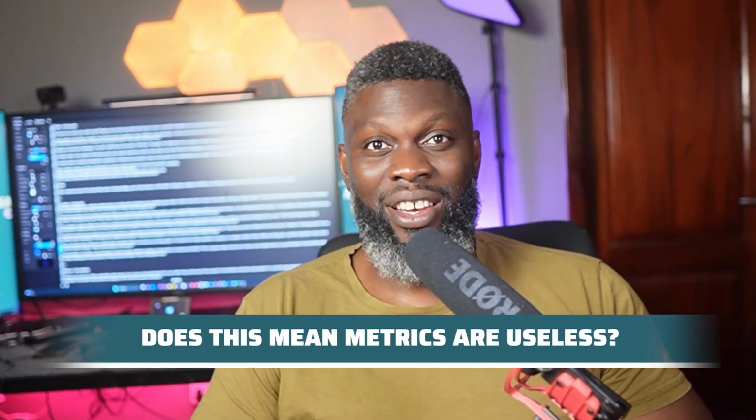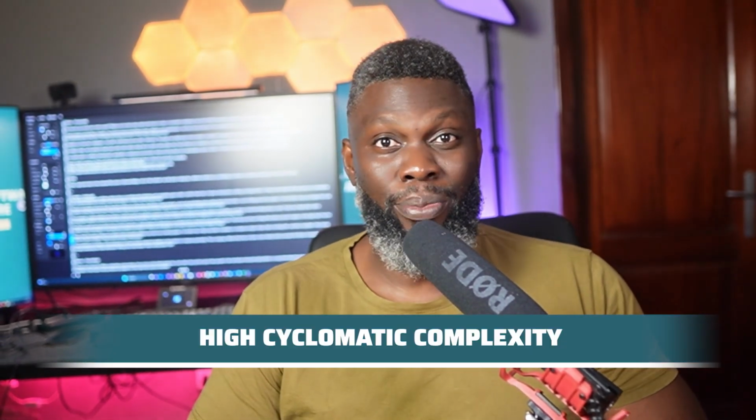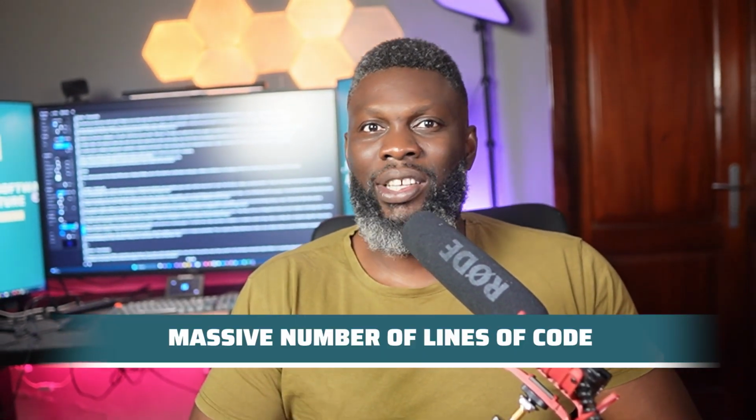Now, does this mean metrics are useless? Not necessarily. Metrics can serve as a warning signal. If a function has a high cyclomatic complexity or massive number of lines of code, that's a red flag. But, and it's important, they should never be used in isolation. They are just one piece of the puzzle.